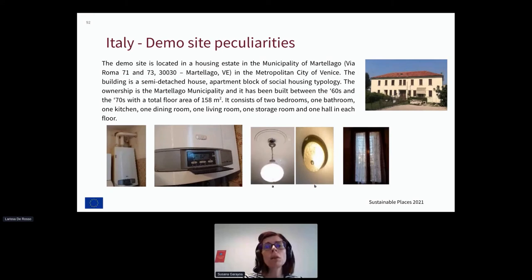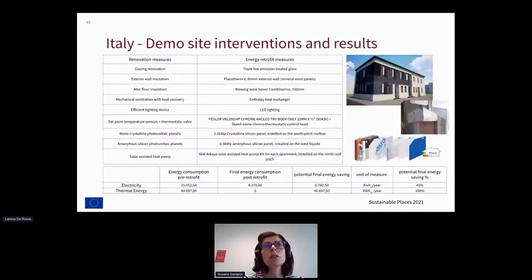So we can go ahead. And here also you can see the renovation measures implemented here. Maybe it's a little bit more complex than in the previous demo sites. What has been the results achieved. So here, the results are very different to the others.